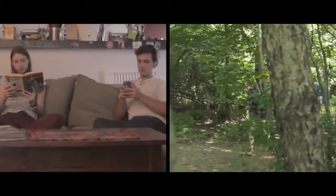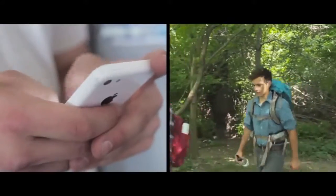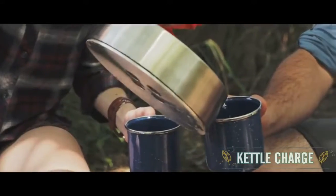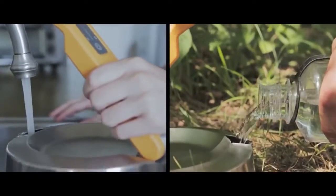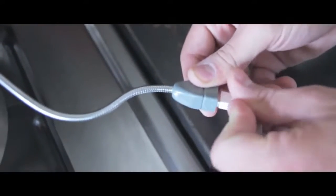When you're off-grid, whether it's on purpose or unexpected, two things quickly become rationed: power and water. With the new BioLite Kettle Charge, you can enjoy 10 watts of on-demand power, clean water, and the flexibility of using any stove. The Kettle Charge works in three easy steps. Fill the stainless steel body with water, heat over a flame, and within minutes, charge your devices with the power equivalent to a wall outlet.